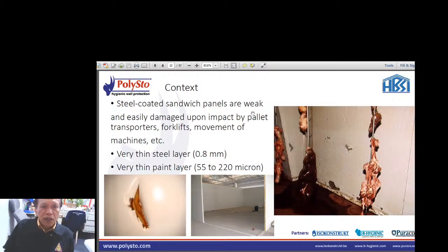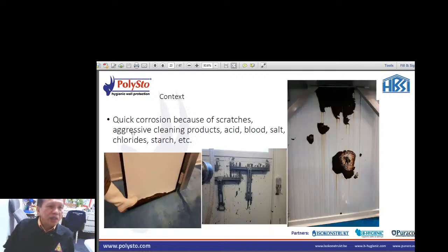Steel coated sandwich panels are weak and easily damaged upon impact by pallet transporters, forklifts, movement of machines. Very thin steel layer about 0.8 millimeter thick, and very thin paint layer 55 to 220 micron thick. So you would see here that the thin steel layer would soon deteriorate because it is very thin. Quick corrosion because of the scratches, aggressive cleaning products, acids, blood, salt, chlorides, starch, among others, will damage this finish of the wall.